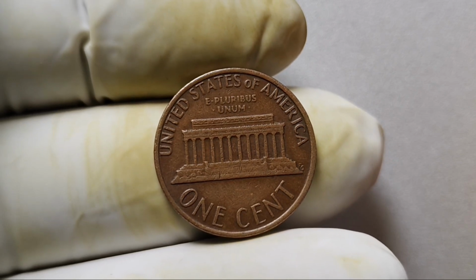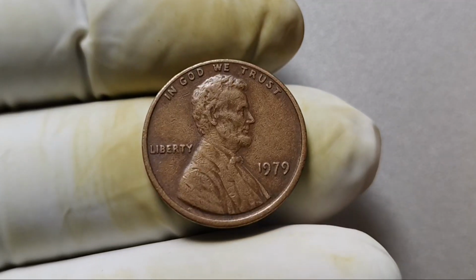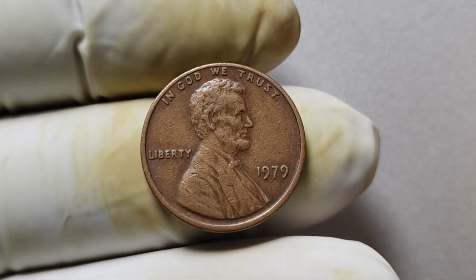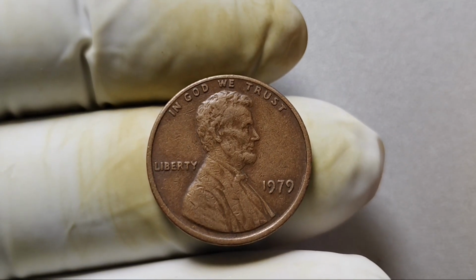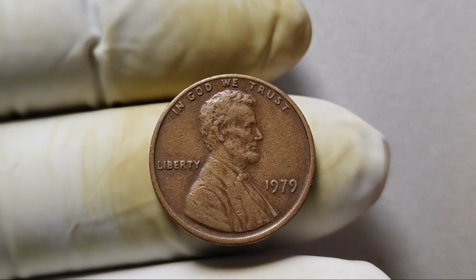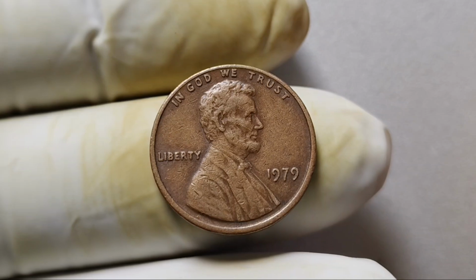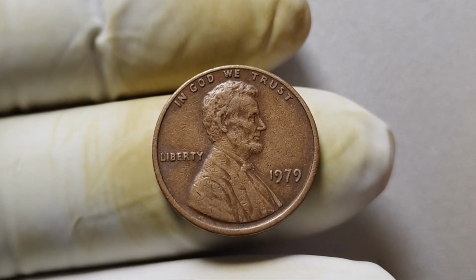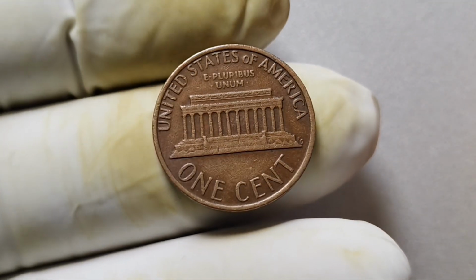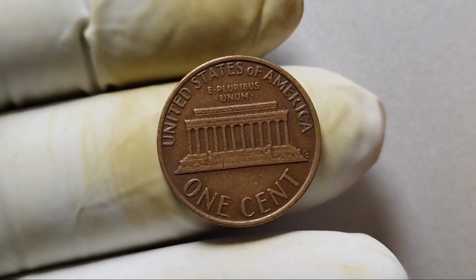Some collectors believe a few were minted with an experimental alloy. Others suspect an accidental die variety. Whatever the reason, only a handful of these valuable oddballs have been found. That's why one of these babies went for a staggering $2.5 million in a private sale. And no, that is not a typo. That is 6 zeros behind the 2.5.